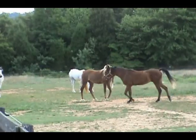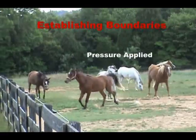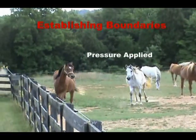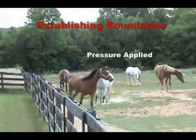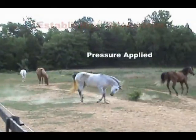The gray mare moves him out by directing her energy, ears up, aimed right at his behind. She then flattens her ears to tell him to move out. As soon as he's the right distance, she stops. That's his reward.